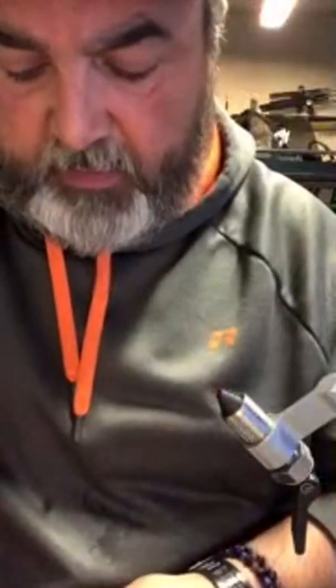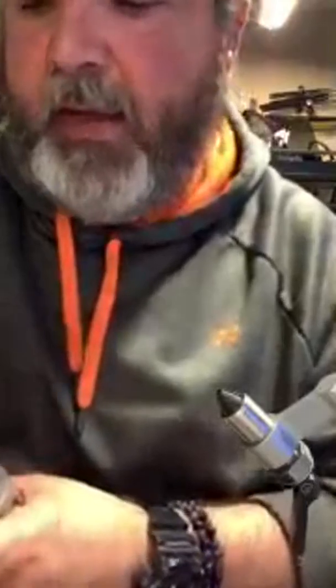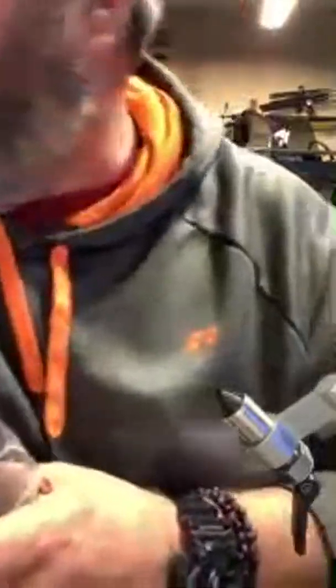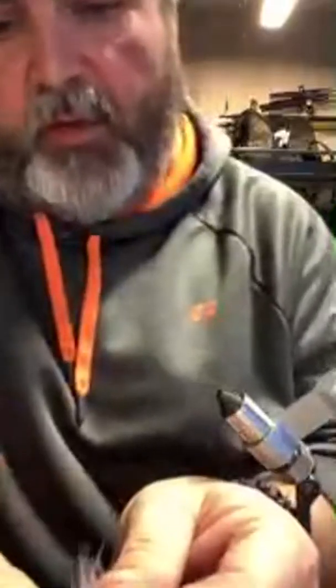Are there very many people out there tonight that tie with Marabou or something similar to it, like craft fur? Craft fur is absolutely hated. I hate craft fur. But the Marabou goes all over the place, that's for sure. If you're going to tie crappie jigs, I don't know if I would get the woolly booger Marabou unless you're tying something really, really small.